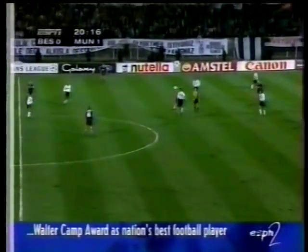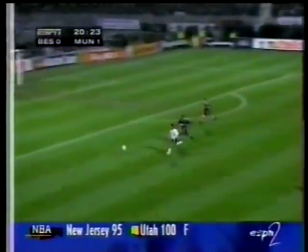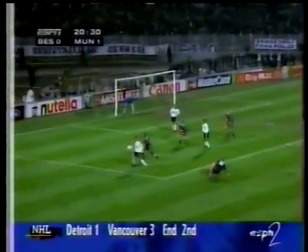Yes, Janko, in fact, was in doubt for this game. He missed the last game because of a knee injury. And Rizzatelli, the Italian striker, now fully recovered, he's been named as one of the substitutes.